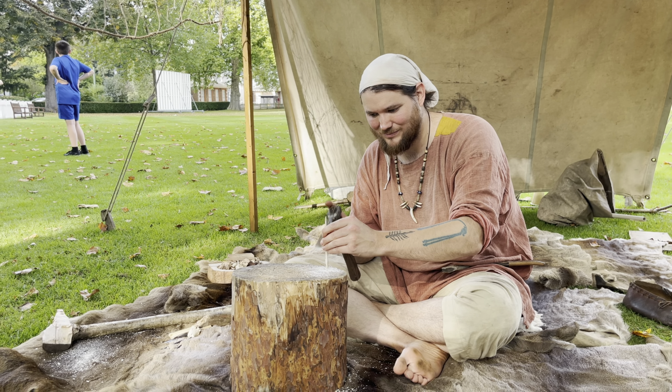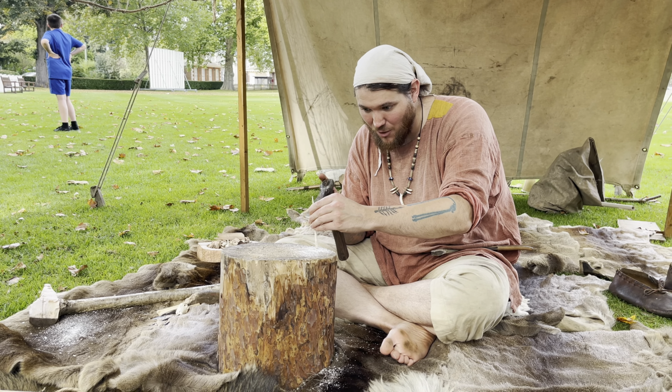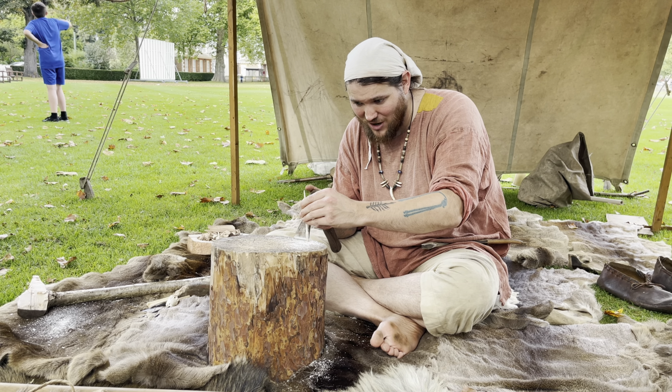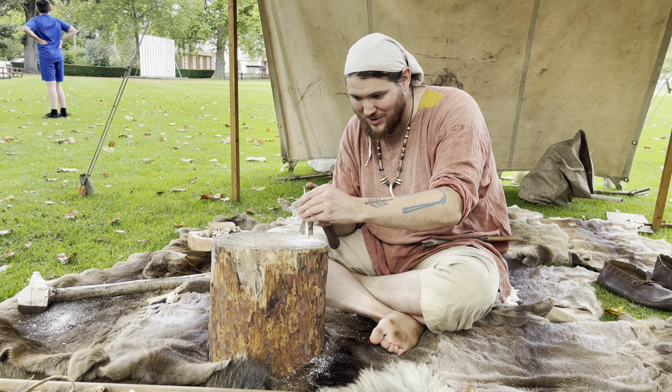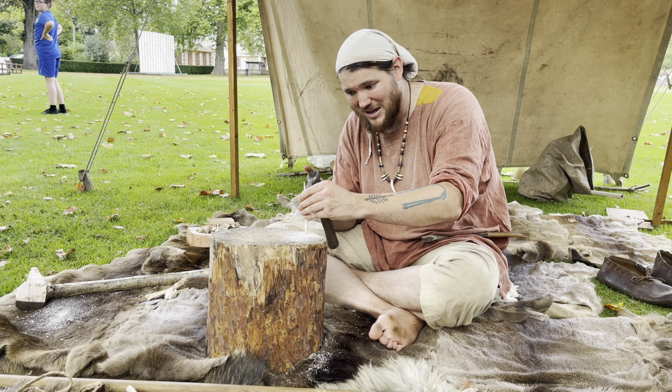What are you exactly making right now? I'm working on a little bone cloak pin. I see, okay. So just slowly scratching it away. I'm annoyed because I was meant to bring a little block of sandstone with me to act as a bit of a file, and I haven't.